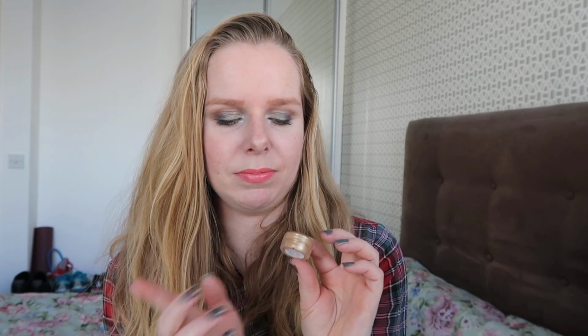And this one I used 4 times last time, and I've used another 4 times this time. So I've used it 8 times in total, and you cannot really see any difference progress wise. So I'm gonna keep working on this one, and my goal is still to try and finish this one off because I just want to get a pigment out of my collection. It's gonna take a while, but what can you do?